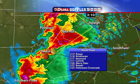towards communities like Fuquay-Varina. There's Fuquay-Varina Middle School, there's the high school, there's Fuquay-Varina itself, there's the Holland community. Up here there is Apex, and of course Cary. So again, this is likely going to hold together and affect southwestern Wake County shortly, because it's moving rapidly to the northeast at about 60 miles per hour. So this is a dangerous situation.